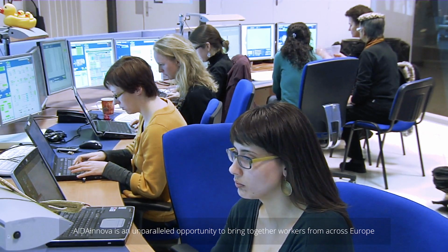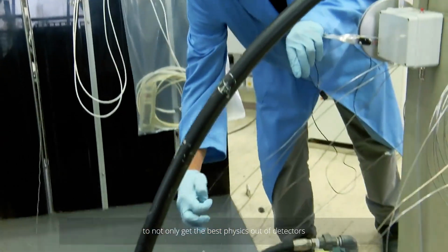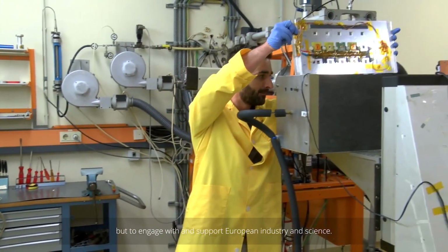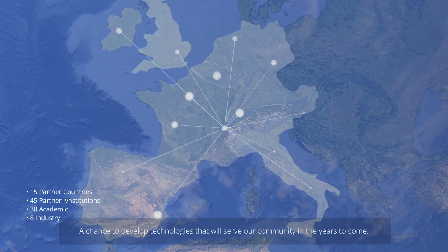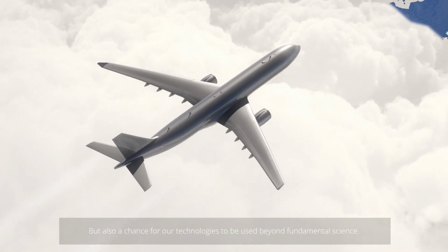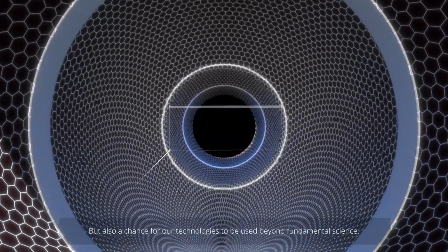AIDAinnova is an unparalleled opportunity to bring together workers from across Europe to not only get the best physics out of detectors, but to engage with and support the European industry and science. A chance to develop technologies that will serve our community in the years to come, but also an opportunity for our technologies to be used beyond fundamental science.